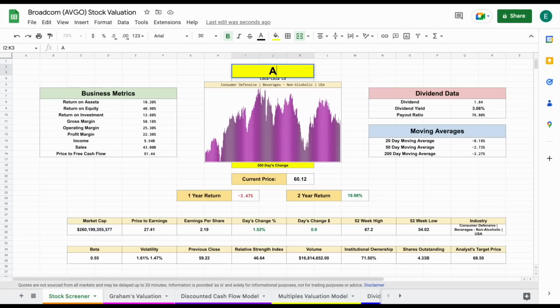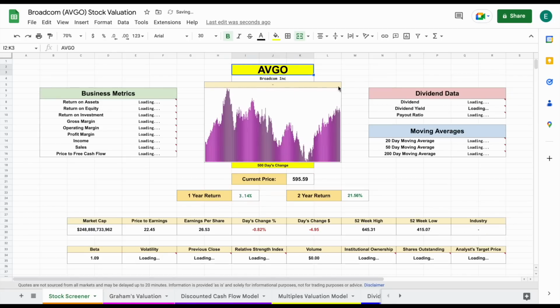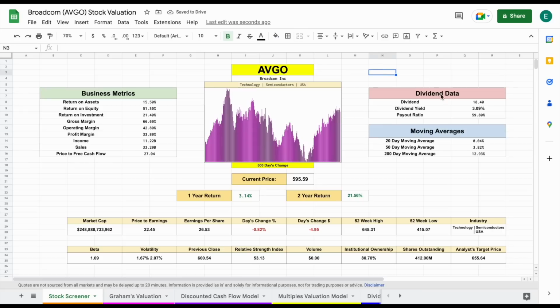So let's go ahead and jump into our stock valuation tool. We'll come up here and plug in the stock ticker AVGO and hit enter. And again, this data will all load in. If we come over here, we can see they're paying out $18.40 per share, which gives them a pretty decent starting dividend yield of around 3.09%.